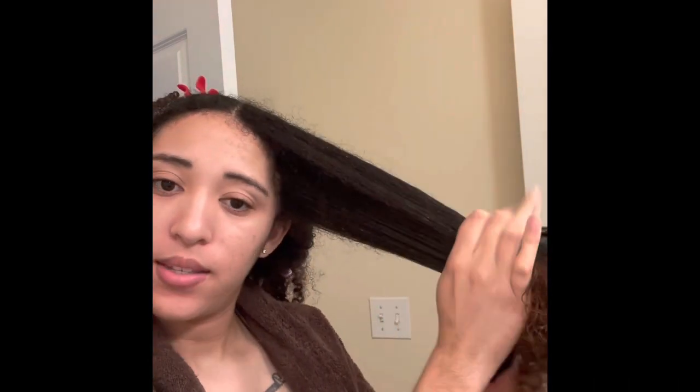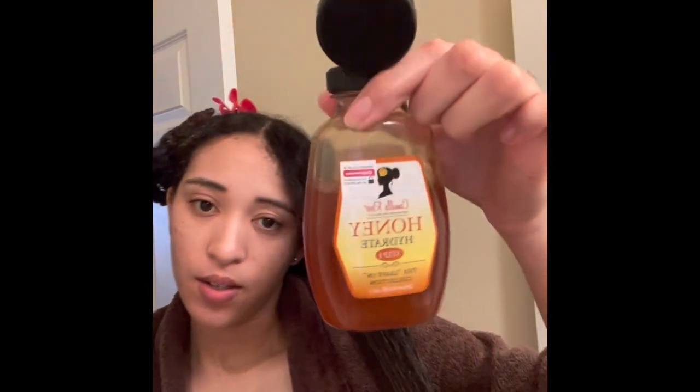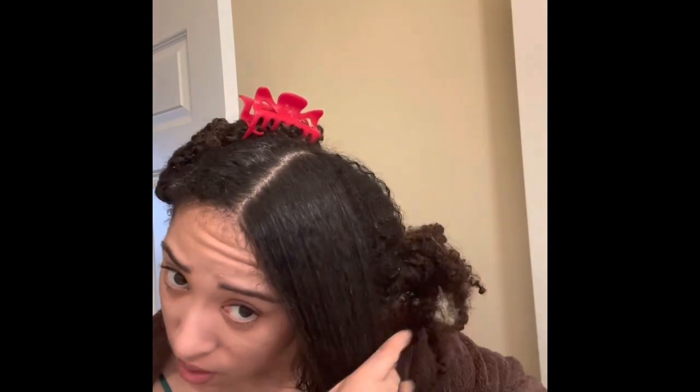So what I'm doing now is I just rinsed out only half. I'm gonna work in sections. This side of my head still has the deep conditioner in it, but I'm just putting this Honey Hydrate Camille Rose leave-in conditioner. And I'm just going to twist this side up. You know, I love my twists. And then we'll go rinse the other side out. But my hair is not as nappy. I'm in shock. Oh, and I did use a t-shirt to dry my hair. I didn't use, well, just put the brush in your eye, this towel.